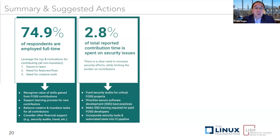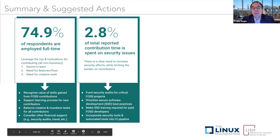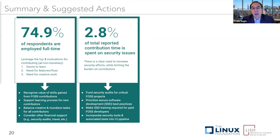And so the next thing that we looked at was also that notion of people not wanting to spend, and not actually spending, time on security, right? So 2.8% on average of their time was spent on security. And from our perspective, this needs to increase. And so in addition to funding those security audits for, in particular, the critical FOSS projects, like those that we identified in our prior report, and others that have done similar kinds of prioritization work, we should also be thinking about how we address this from the ground up.